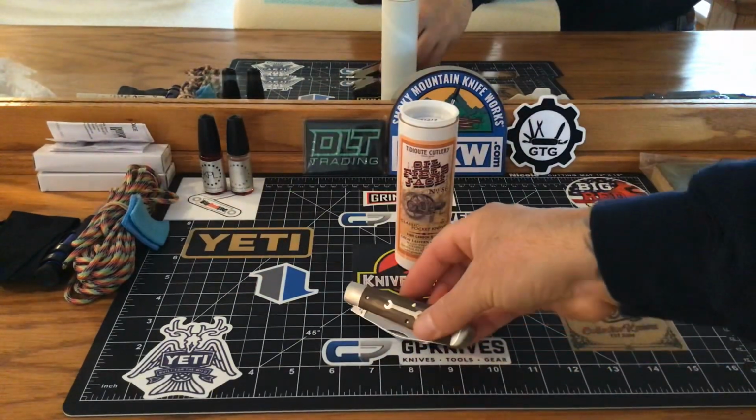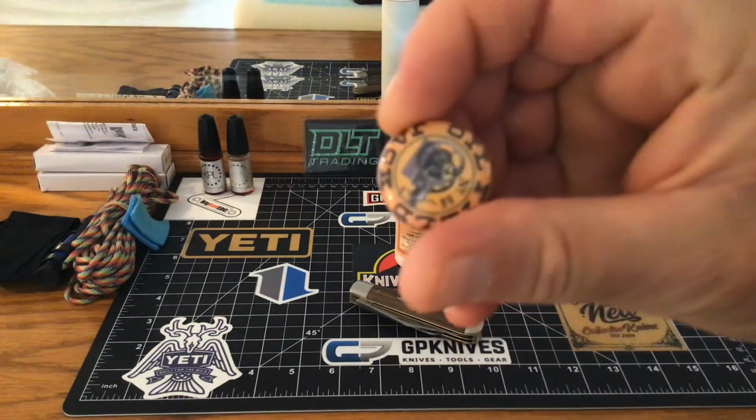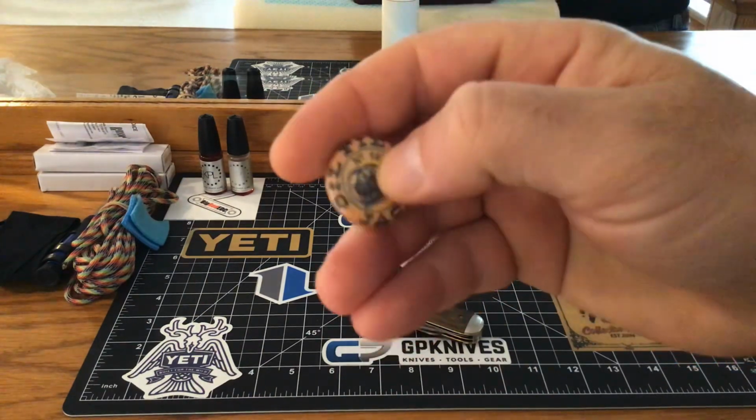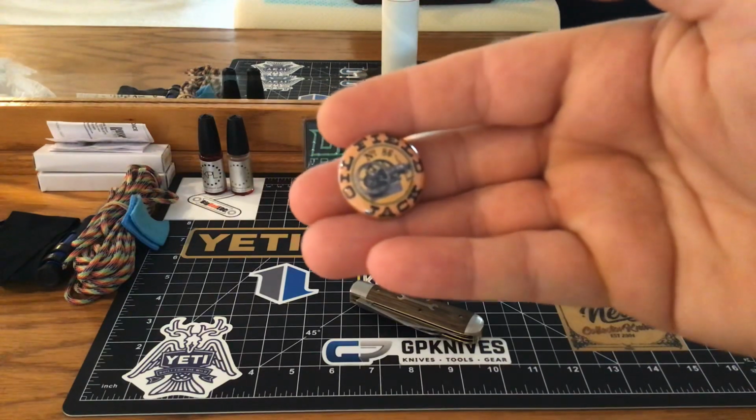Now, it comes with the pin, the oil-filled jack pin.